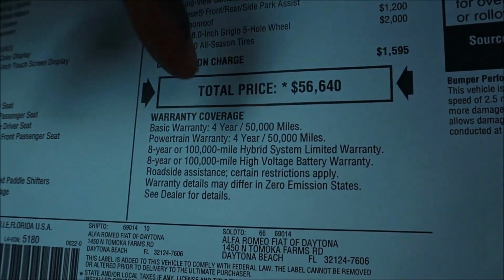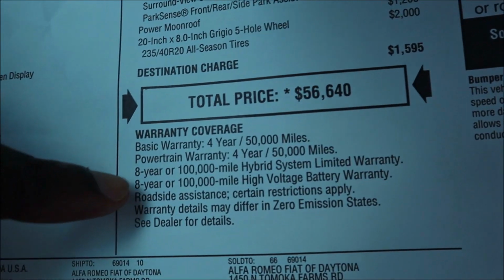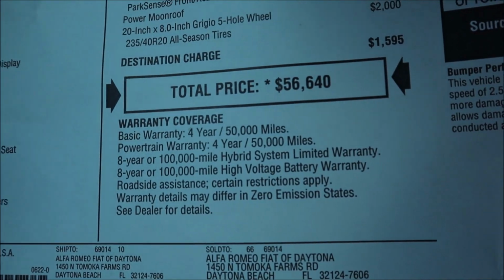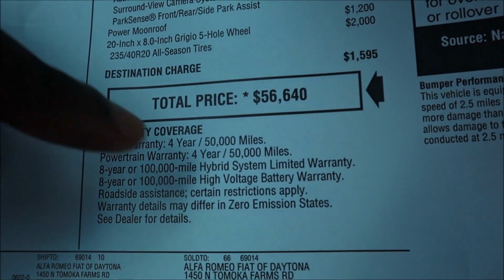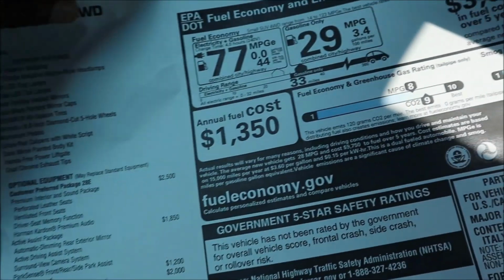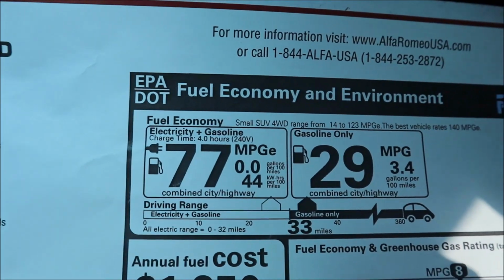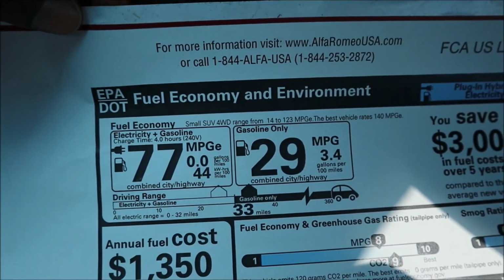But let's talk about this, because the warranty, yes, we know the 4 years, 50,000 miles for the basic and powertrain. But what we don't know and what's new is an 8-year or 100,000 mile hybrid system limited warranty, 8-year or 100,000 mile high voltage battery warranty. So for your hybrid system and battery, you have an 8-year, 100,000 mile warranty. In case you guys were wondering, roadside assistance, and you also have warranty details that will apply differently in zero emission states. So again, some new things down here for the warranty info. Also some new things for the fuel cost. $13.50 for your annual fuel cost, gasoline only here, and with gasoline and electricity, you're looking at that 77 miles per gallon or MPGE. So again, this is something new on these Alfa Romeo models that I have to point out for you guys when it comes to everything here.